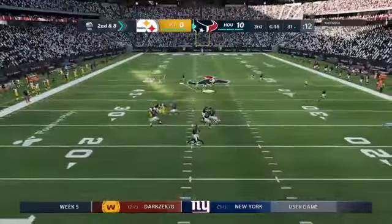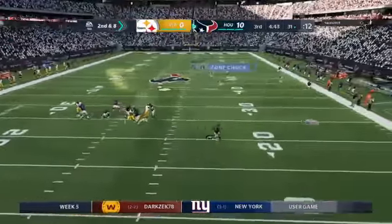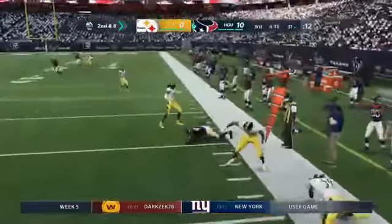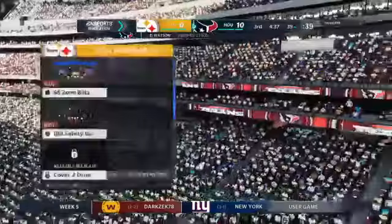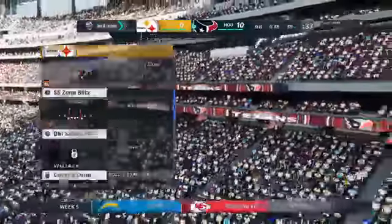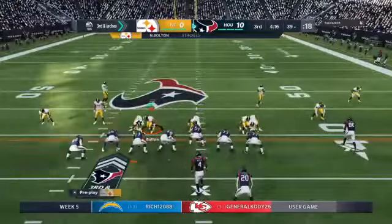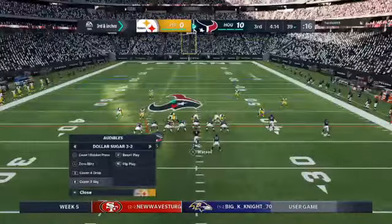Out of the gun, Watson. Flushed out right. And he'll get it out near the 40 to the 39. He turned that into a nice gain. Gets him 8 yards closer for 3rd down. Brings up 3rd down.